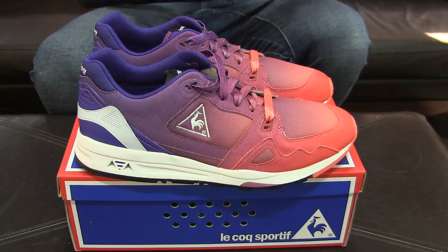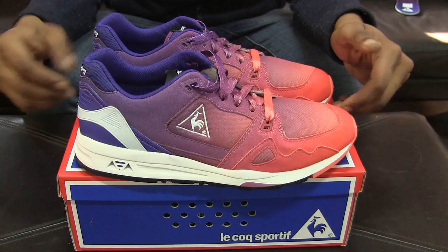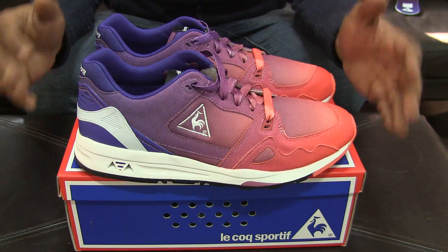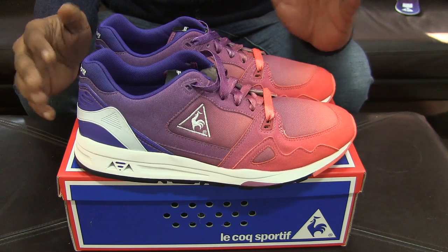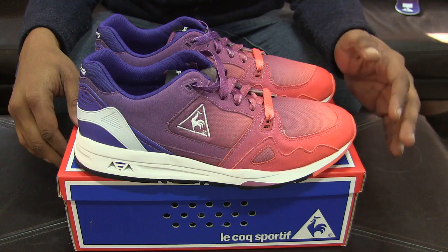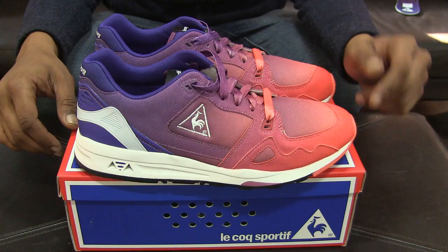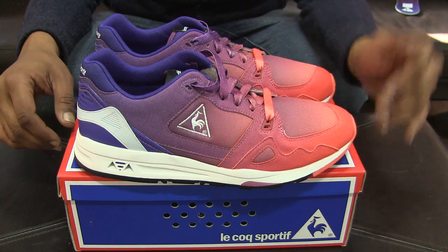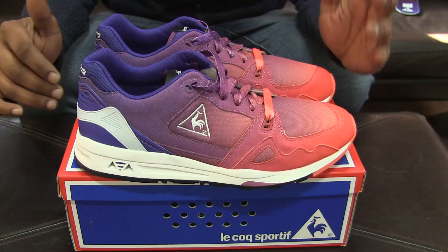So overall, guys, if I had to do this again, I definitely would. Just given some of the colors I tend to like, the brightness of some of my shoes, this definitely falls in line with something I would definitely pick up. Most gradient shoes I find I'm really drawn to, if you will. And I think Le Coq Sportif completely killed it with this R1000 general release, not a collab or anything, of course, but they completely killed it with this.